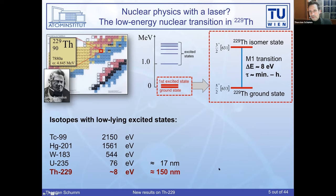As I said, we can see this as a two-level system, the ground state, and this is the excited state, separated by about 8 electron volts. And we call this the isomer state. The interesting thing about this two-level system is that it's extremely long-lived. We don't know exactly how long, but it's minutes to hours, okay? So this excited state, once we manage to populate it, stays there for minutes to hours. And that makes the very, very narrow line width. And in this community, narrow line width is something that people dearly desire.